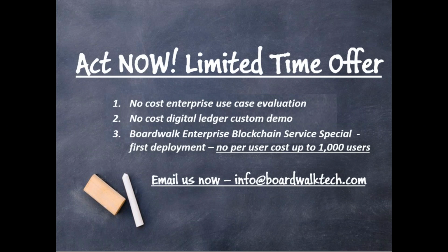And then to top things off, we're offering no per user cost up to 1,000 users for the first deployment, which has been very interesting because other applications charge you by the node or have some cost for the users that are part of it. And we think in the multi-party exchanges, the main economic benefit goes to the person that runs the private permissioned network, so we're trying to make sure it's easier for people to deploy.